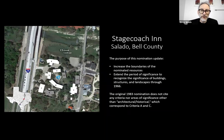So originally the Stagecoach Inn was nominated as part of a multiple property form. And the nomination for the Stagecoach Inn was just a few pages long. Some nominations under old multiple property forms might be only a page long, more or less akin to a survey card with a photograph. Here, we wanted to recognize the significance of the 1960s expansion of what became the Stagecoach Inn. And so we extended the period of significance.